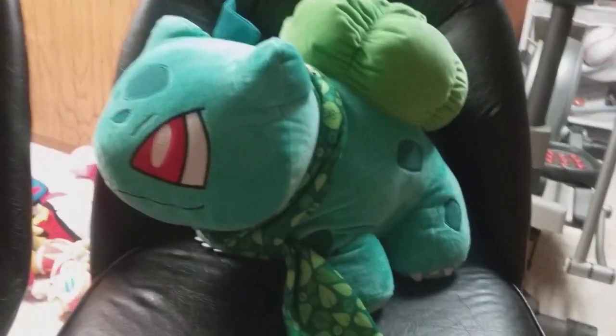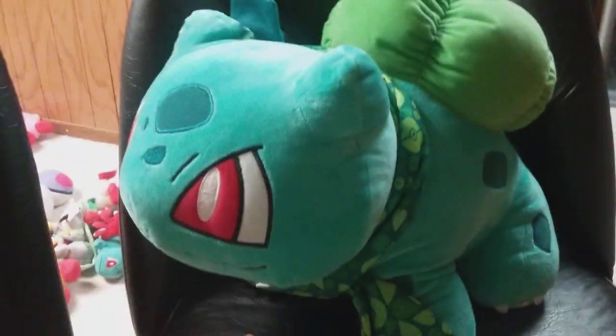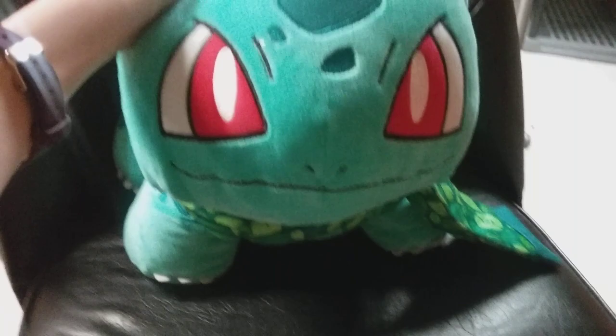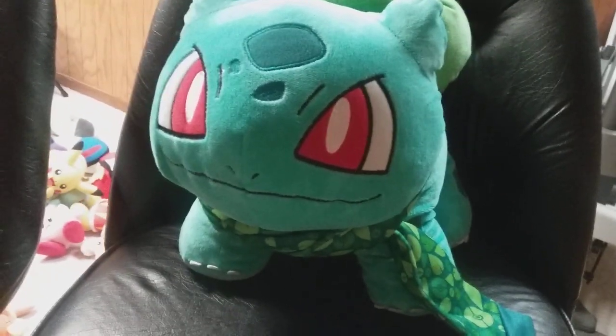Now we have Bulbasaur, which can't have a costume because he's so big, so he has this nice scarf. Another fun fact about Bulbasaur is that he's huge. He was not supposed to be this way. Compared to other Pokemon, his bulb is literally the size of Charmander and Squirtle's faces combined. This man is a thick boy. This was a mistake, but I like him. He could be a pillow for two.